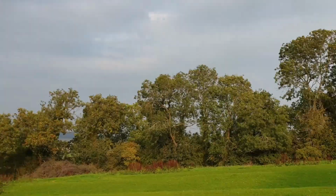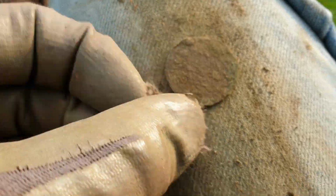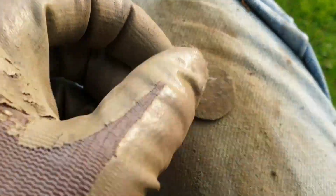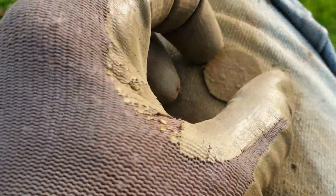Make a right racket, don't they? Very thin, quite small that. So far, all the coins have been the Georges, haven't they? In these two small fields. I've no silver coins at all. It's ridge and furrow, so I suppose it dates back to 1700s, 1800s.